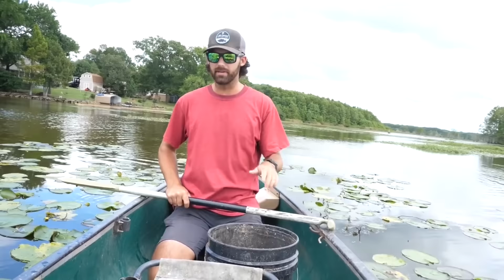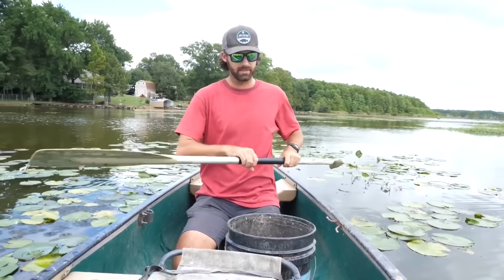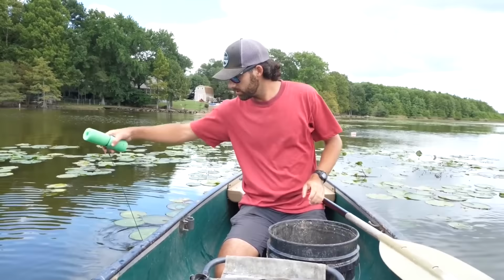We are pulling up to our first noodle and it seems very out of place. Hopefully there's a fish on it. What was that splashing? It's weird. Nothing. It was out of place, but seemed like we would have had one.